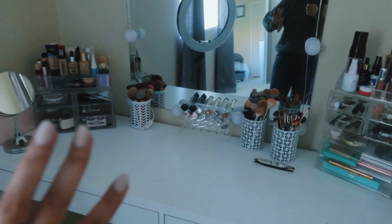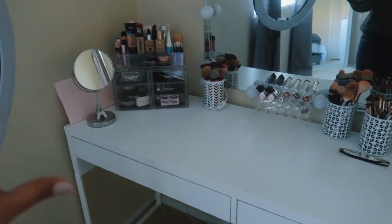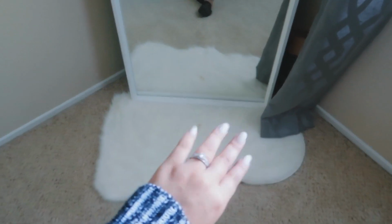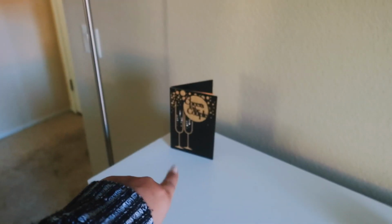So I uploaded my vanity video maybe 2 months ago, but I have to make another one because I updated my whole desk, to be honest. And I got this long mirror from IKEA, and I have a furry little mat on the bottom. We just have our drawer. We have another candle on this one, and then a card that my niece gave me, so we have that one there.